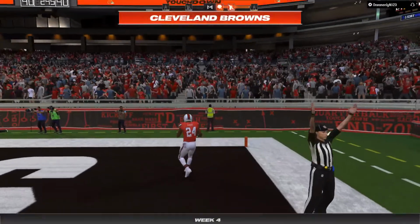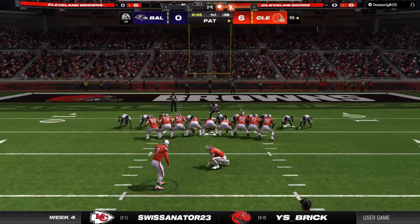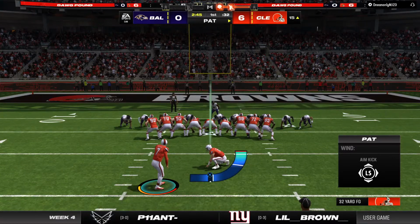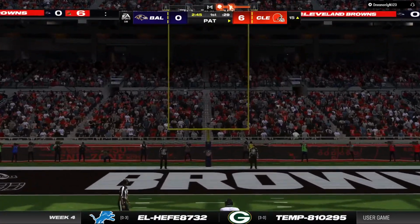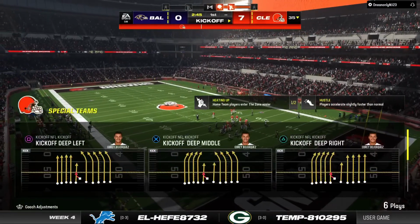And on the way in, touchdown, Cleveland. Nick Chubb, his 5th rushing touchdown now on the year. And the Browns use the early turnover to get on the board first here in this one. Extra point good by Hopkins. And that makes the score 7-0.